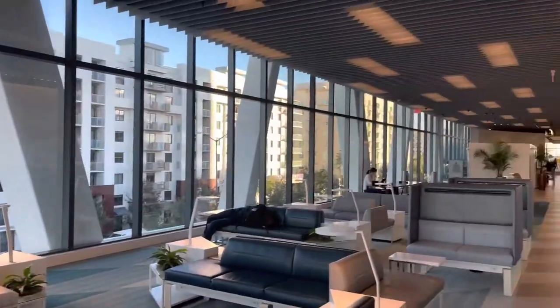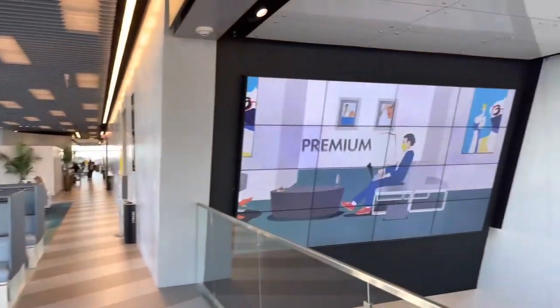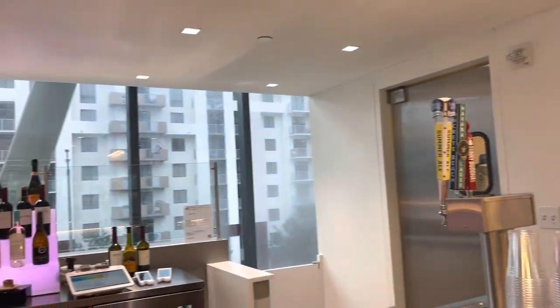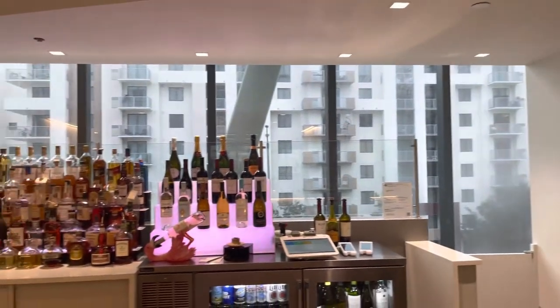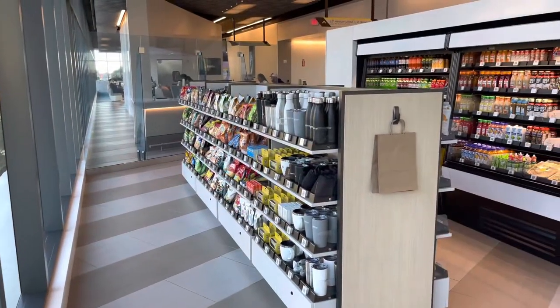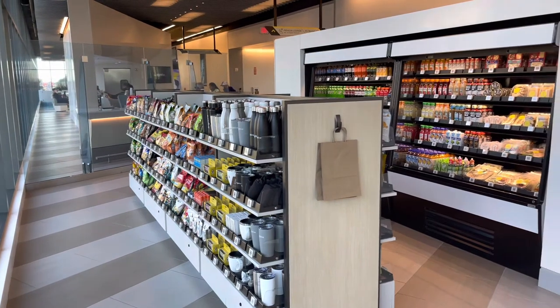As you wait for your train, you can definitely stop by the bar and purchase some beverages. They have alcoholic drinks, they have soft drinks, they also have croissants and some other sandwiches that you can munch on while you wait for your train. You can also stop by the store and purchase whatever you would like, as you can see on this video.